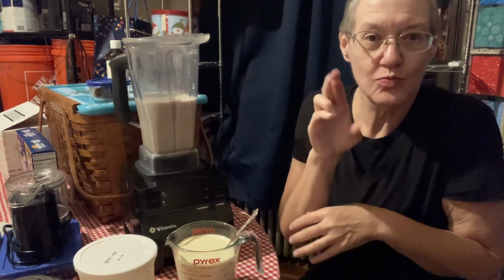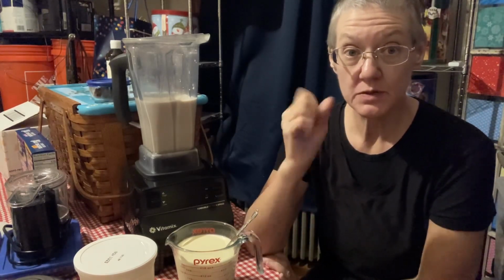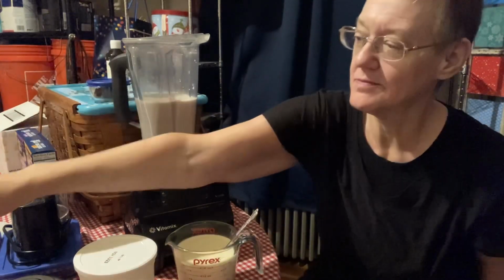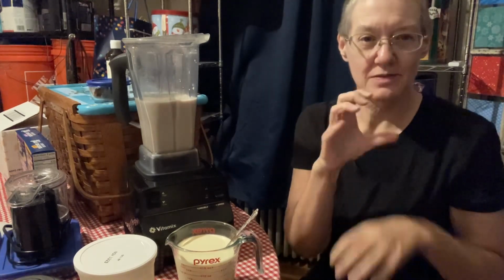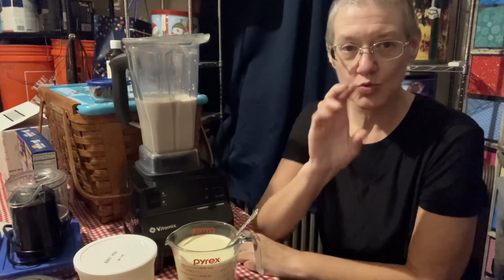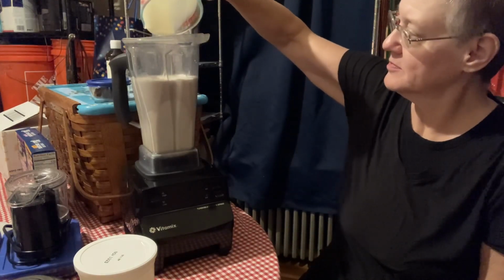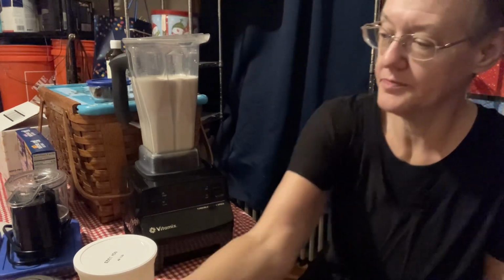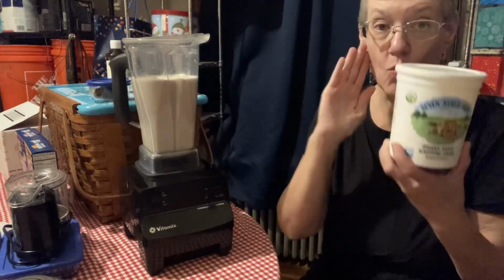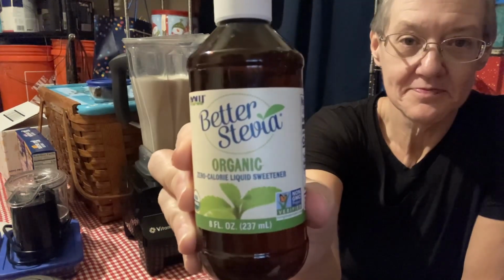Next, we're going to use any heavy whipping cream. I'm going to use 2 cups. Because the almond milk is so thin, I want a rich, full, hot chocolate. You can always use less if you want. I'm going to whip the rest of this in the morning for the pumpkin cheesecakes.